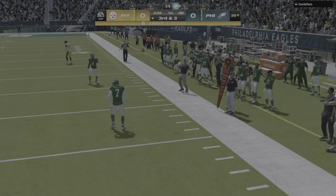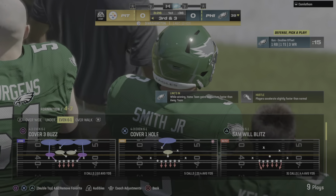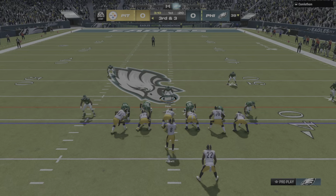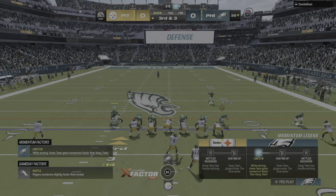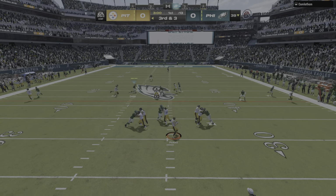to the sideline, and that is a heck of a catch as he was able to get both feet in. It's a pickup of 12 and that'll set up a third down. They'll come up now, third and 3. Pickett, he'll look to throw it.